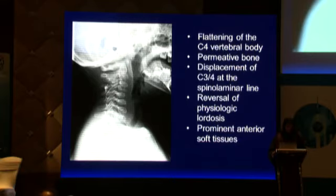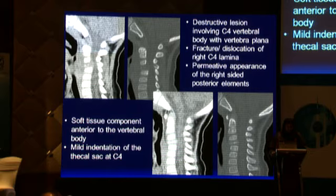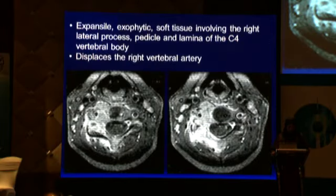So imaging in children of the neck is always somewhat difficult because of pseudosubluxation and lax pharyngeal tissues, but in this case, there's a defined abnormality of the bone. CT scan was done, and you can see that there's a destructive lesion involving C4 with vertebra plana, permeative appearance, and some soft tissue component anteriorly with some indentation of the thecal sac, so you can appreciate in this soft tissue window. MRI shows an expansile exophytic soft tissue lesion involving the right lateral process, and it's displacing the right vertebral artery.